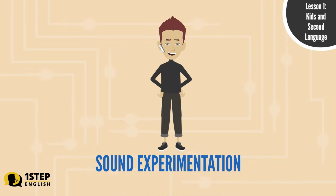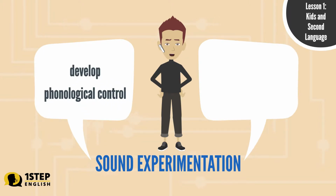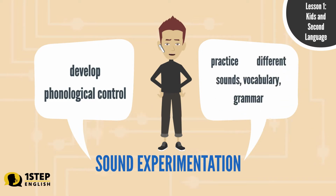Sound experimentation. Young second language learners must develop phonological control over their second language. Some of the rehearsing behavior observed included practice with the different sounds of the new language, as well as practice with vocabulary and grammar.